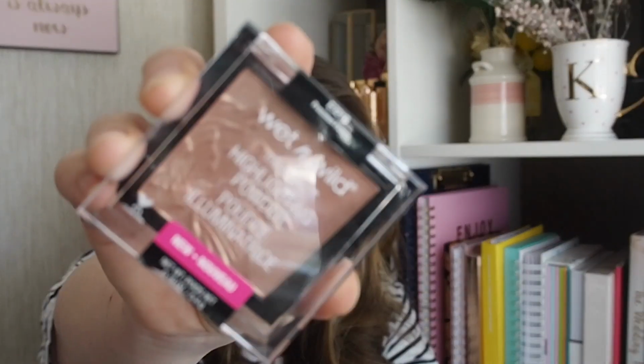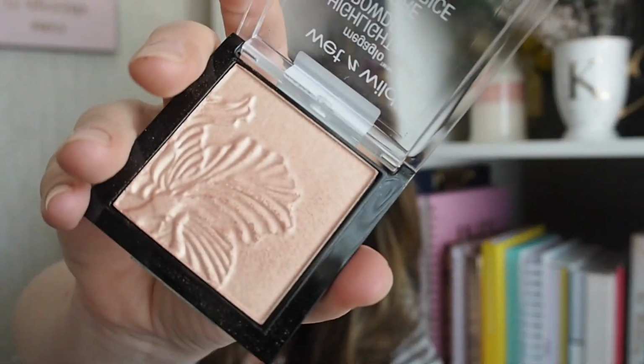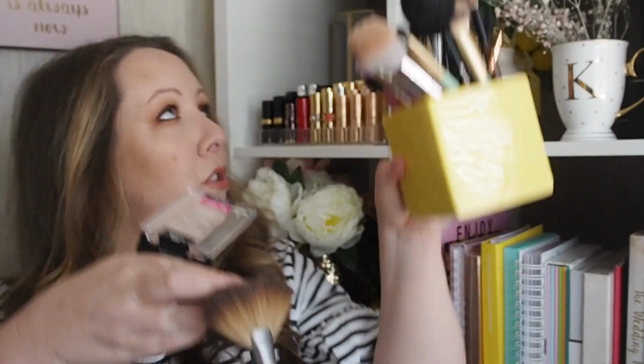This one is from Wet n Wild, and this is the Megaglo highlight, and it's in the shade Precious Petals. Look at it. I have it on now. Will I put a bit more on? This is generally what I do. Look at that, they're all dirty. Actually, I'll use this one. I enjoyed this brush.